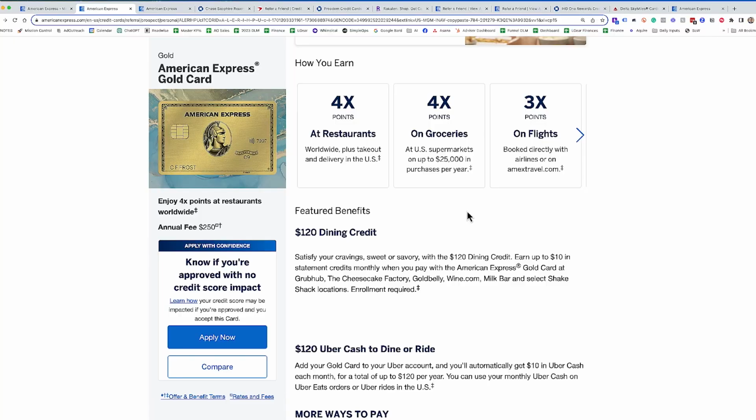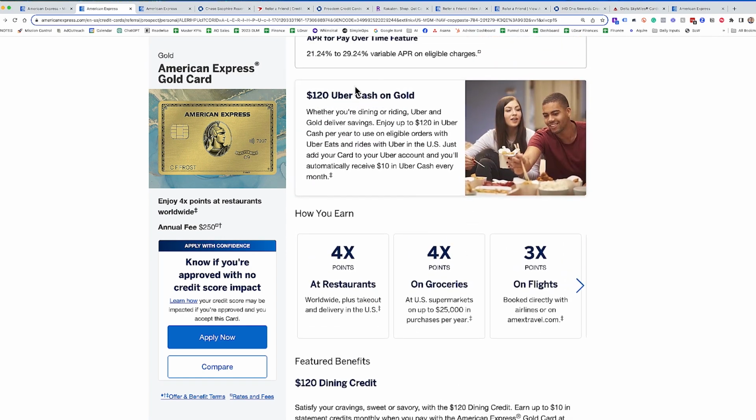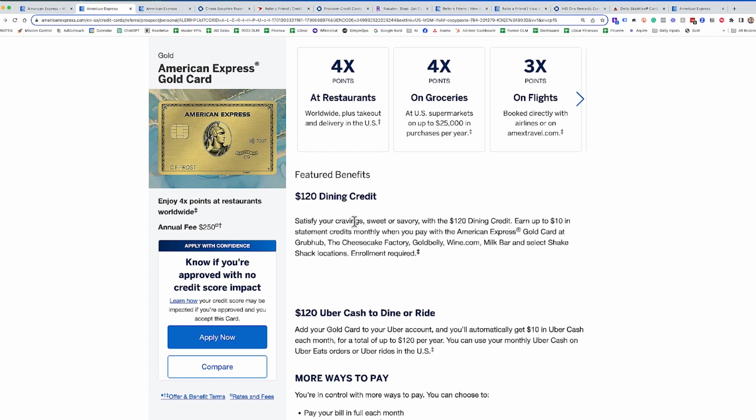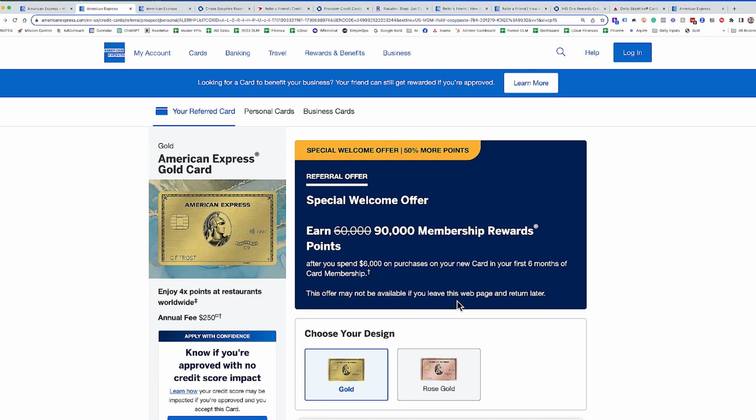You'll also see a $120 Uber cash credit as well, so you get $10 per month on Uber and Uber Eats. You also get a $120 dining credit in addition to that, which you could use at Grubhub, Cheesecake Factory, Shake Shack, and a variety of other restaurants. Usually I'll use Grubhub and I'll order something online. You also get an intro bonus of 90,000 reward points when you make your first $6,000 of purchases on the card. So that's the first card, the Personal Gold Card by American Express with 4 times points on dining and groceries.